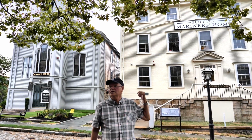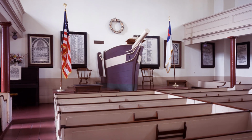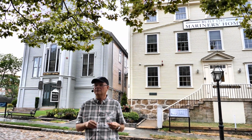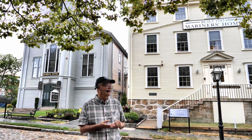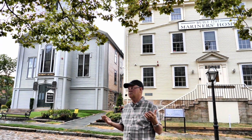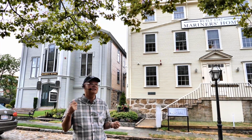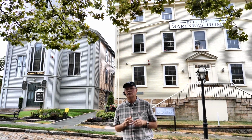The bowsprit pulpit in the building, which is described in Moby Dick, is not original to either one of the versions of the building. That was a figment of Melville's imagination, a nice touch. And over the years, there are 2 or 3 versions of when the bowsprit pulpit was put in. I don't know which one is accurate, I haven't studied it that much, but that's a fairly recent invention based on the description that Melville made in Moby Dick.